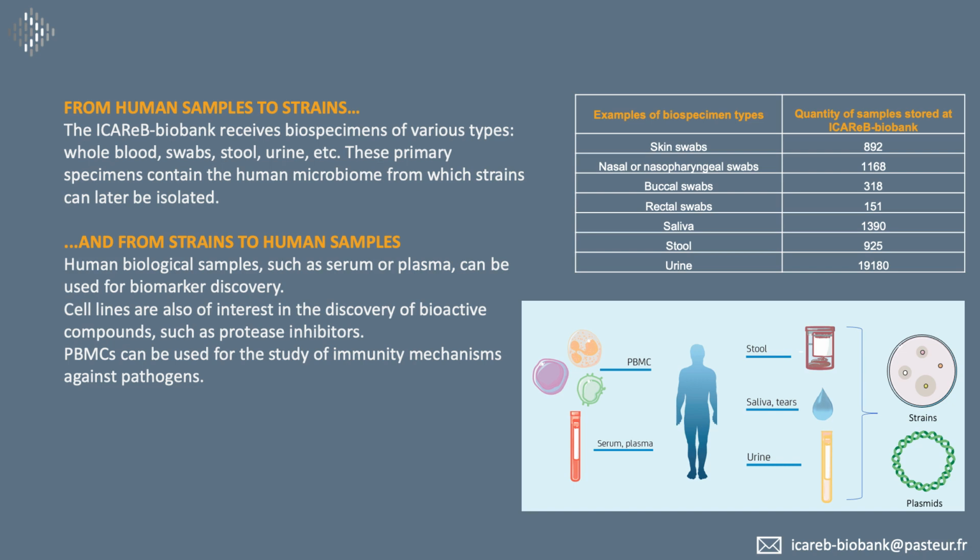For example, serum samples are needed for the validation of new diagnostic biomarkers. Human cell lines are used to validate new bioactive compounds, such as protease inhibitors. Blood mononuclear cells are needed to study immunity mechanisms against pathogens. Sometimes, such research may lead to an invention and patent applications. Thank you for your attention.